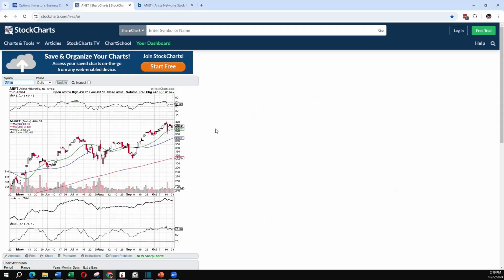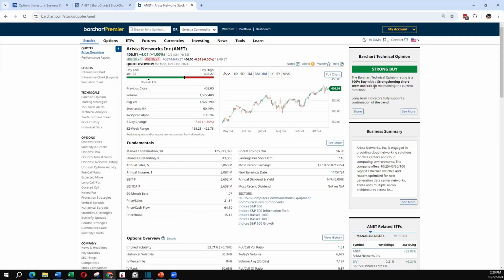So firstly, if we look at the chart, we can see it's in a really nice uptrend here. It's above the 21-day, the 50-day, and the 200-day moving average, and those are all trending upwards, which is great. We've also just worked off overbought conditions here on RSI. The accumulation distribution line is looking strong, as is the money flow index. So generally all looking pretty good. Highly rated at Barchart, highly rated at IBD, which is great.